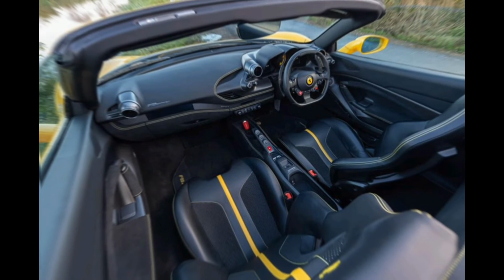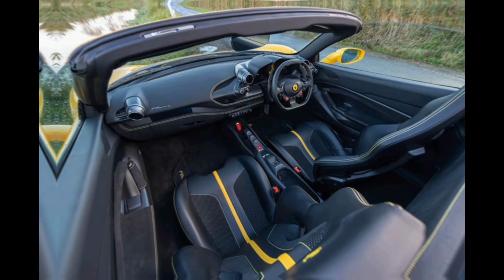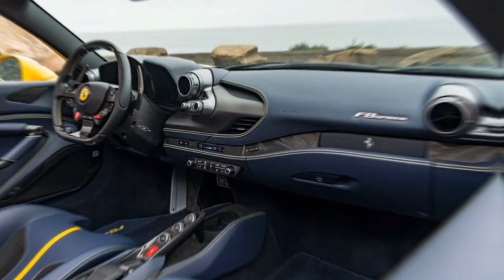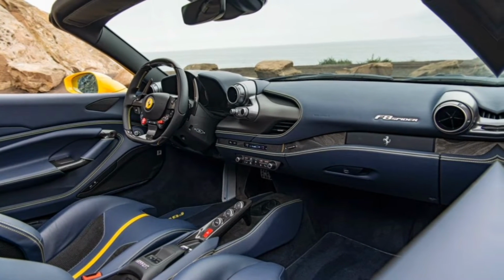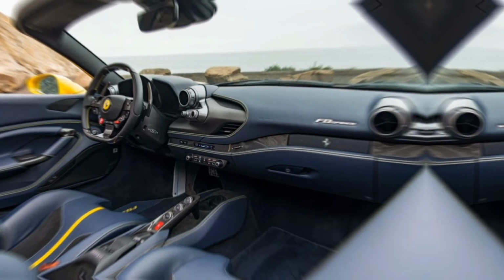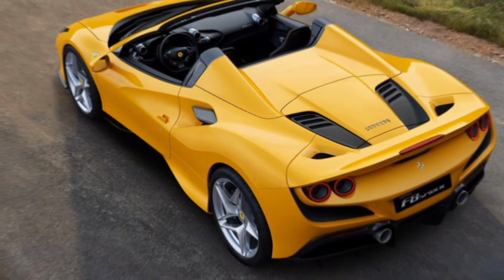The F8 Spider isn't just about brute power, though. Ferrari's engineers have meticulously crafted a driving experience that's both exhilarating and confidence-inspiring. The car is incredibly responsive, with razor-sharp handling and a beautifully balanced chassis. Every input from the driver is met with immediate feedback, making you feel like an extension of the machine itself.